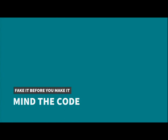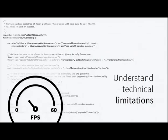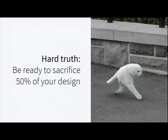And then, last but not least, like I mentioned, you need to mine the code. The reason for that is you don't want to shoot yourself in the foot by designing something which developers cannot implement. It's kind of silly. For that, we need to make sure we understand technical limitations. Because you might think, oh, these days every platform and framework is so powerful. No, really. You have the biggest frameworks in the world, which are so damn slow. What we want to achieve is 60 frames per second, which is buttery smooth performance. And the hard truth is, as a designer, you're going to be crying at some point. After 6 months of implementation, you're going to see this and think, oh my God, what happened to my original design? So you have to be ready to sacrifice.